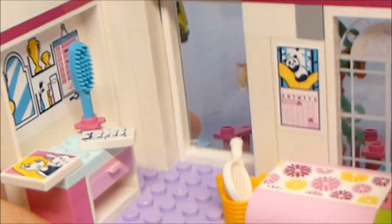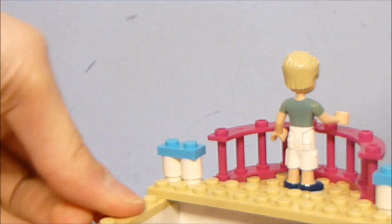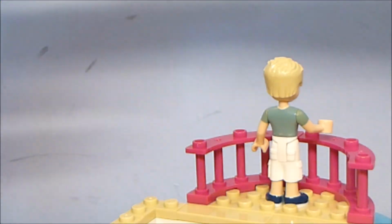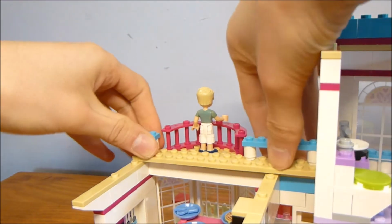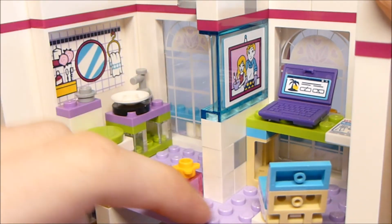All the rooms can be removed. Well, the top 2 floor rooms can be removed, and you can remove these little sections too. They're also kind of modular, but there's not a ton you can do with those. The second room on the top floor is the bathroom slash office. Just a little weird. There's no door in between.